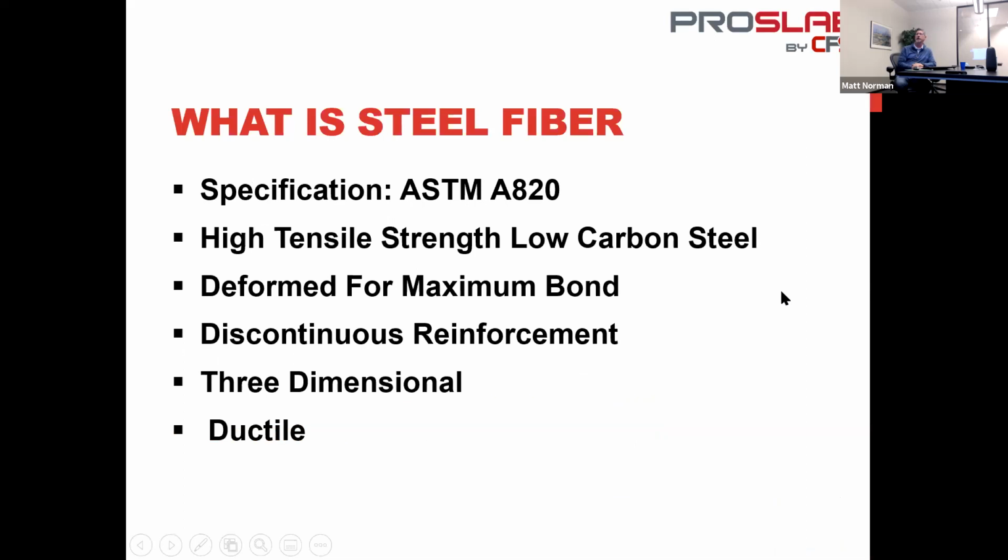So, what is steel fiber? Specification ASTM A820 is what I usually point to. There are 5 types of steel fiber listed in the ASTM spec. Type 1 fibers are made from cold drawn wire. Type 2 fibers are made from sheet steel. The type 3 and 4 fibers aren't used very much. They're like a melt extract kind of process. And then there's a type 5 fiber, which is actually a cold drawn wire fiber, but it doesn't have a round profile. It has a semicircular profile, and that's the only real difference.